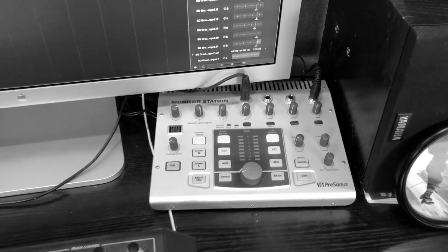For the past few months I've been hearing, and friends and clients have been complaining about, this extremely high-pitched tone in all my speakers. After troubleshooting with a friend of mine, it turned out that it's most likely a popped IC in my PreSonus monitor station. After some research, I've decided to replace and upgrade with PreSonus' Central Station Plus. Let's have a look at this new studio investment.